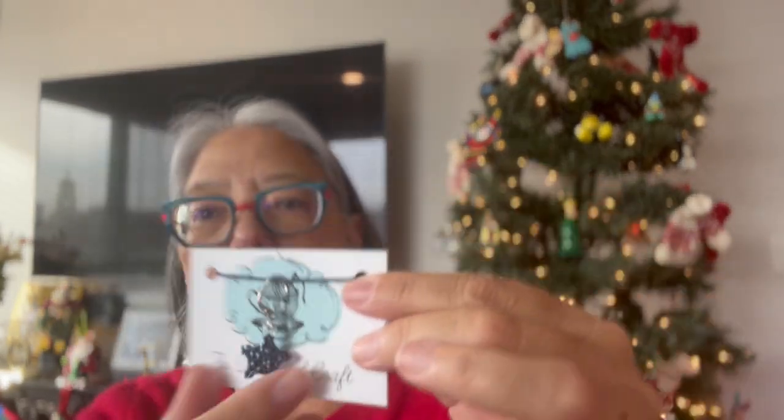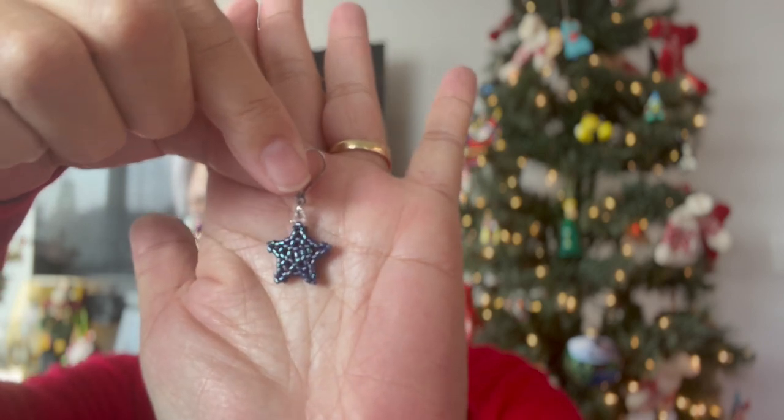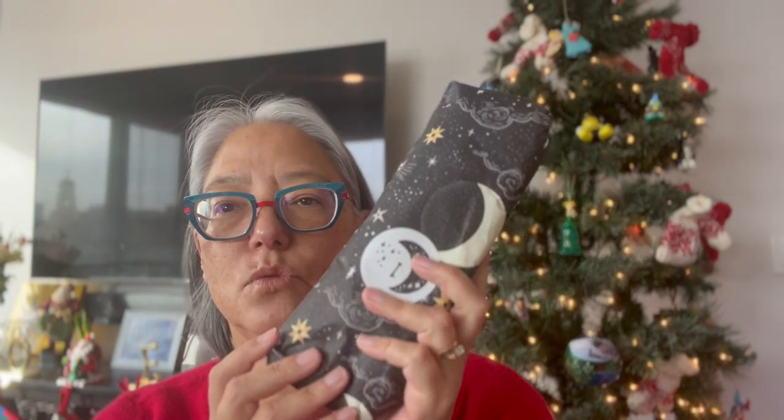It's a little star. I'm gonna take it off this card because maybe it will come up better if you're not looking at it with all the background stuff. Let's see. There it is. That is beautiful. I love it. All right, so that was one thing. Let me put it back on the card so I don't lose it. Then here's the actual skein for the first week. Some people are just knitting with all their advent stuff.